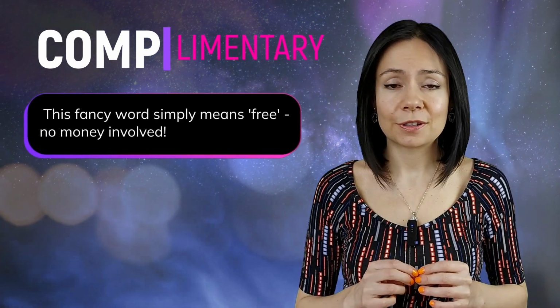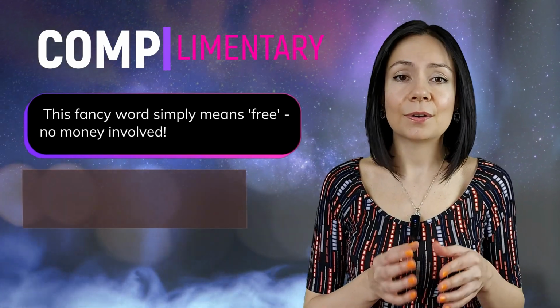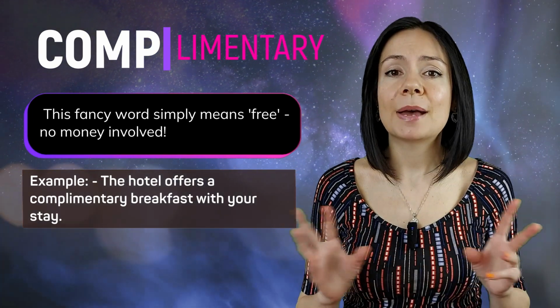Number five. Lastly, in the bargain basket, complimentary. This fancy word simply means free, no money involved. The hotel offers a complimentary breakfast with your stay. It's one of those magical words we all love to hear.